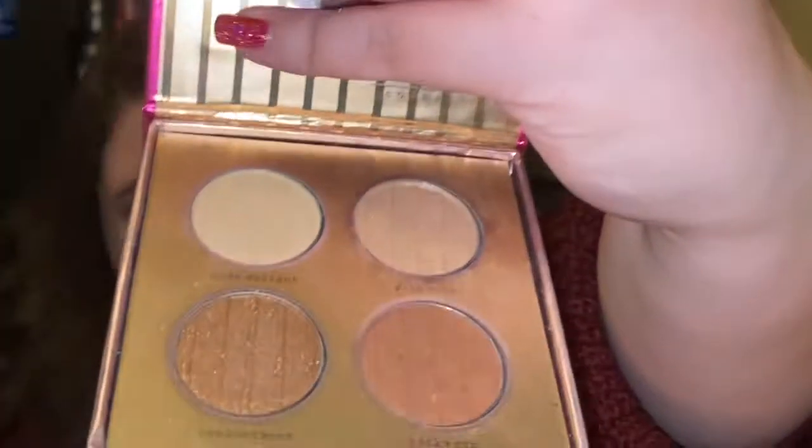In this particular part of my collection. And then the other one is the Hollywood. It's just the Hollywood eye palette. So they're really pretty, and the pigment isn't bad in them. I will say it's not bad at all.